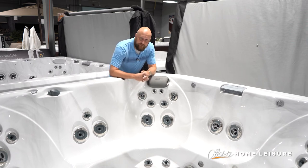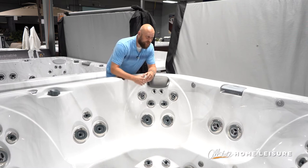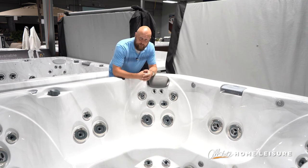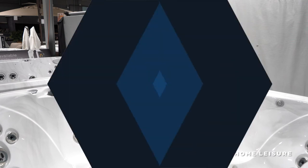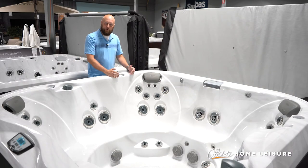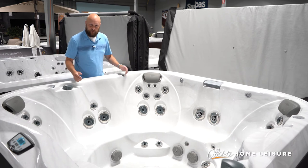The downfall is sometimes it's hitting the wrong spots of your body, and it can actually cause a little bit of pain later that day or the next day, which is why we're gonna talk about the different types of hot tub jets that you can get as you move your way up in price points for jetting. When you make your way from an entry line point hot tub to a midpoint hot tub, you get quite a bit different experience when it comes to jetting.